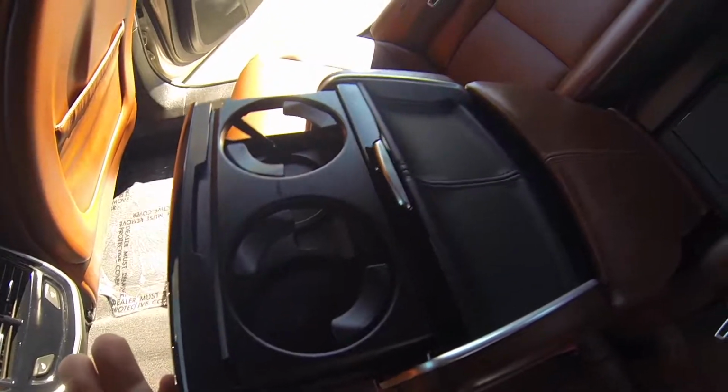Traction control, your glove box button, parking sensors. All you do is push the glove box button and open it up. Here you have your cup holders. In your center console, you do have dual USB, an aux port, and a SD port. Auto dimming rearview mirror, OnStar, lighting controls, and your programmable garage opener.